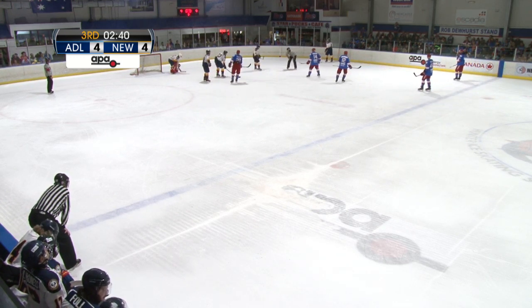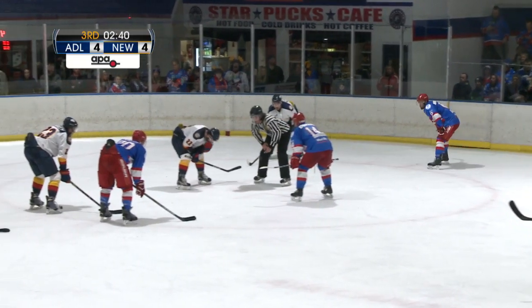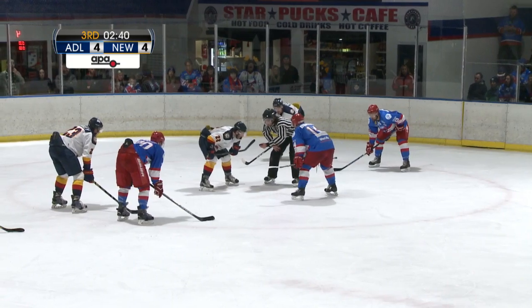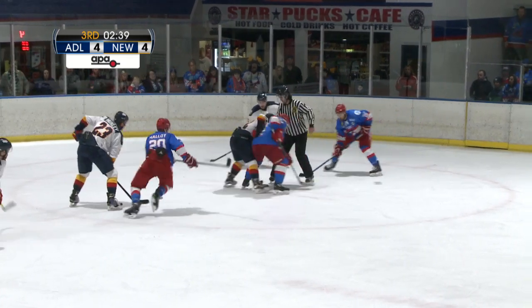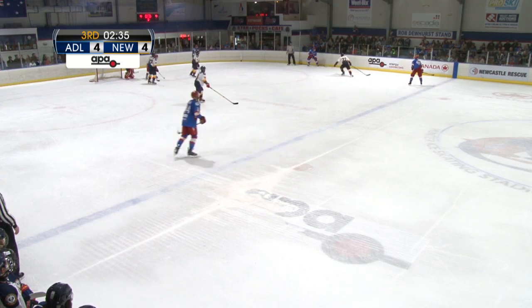Right, the face-off about to happen to the left of Murphy. Be strong on the face-off. 22, Chenoweth versus... It's Kibashian, 14. He's won this one. Give him the puck.